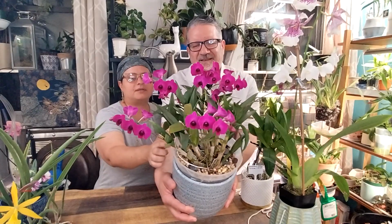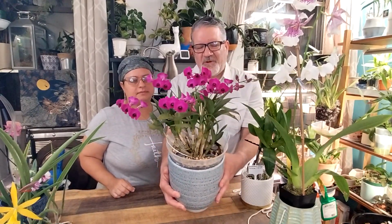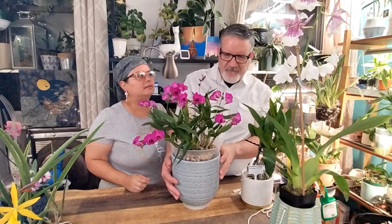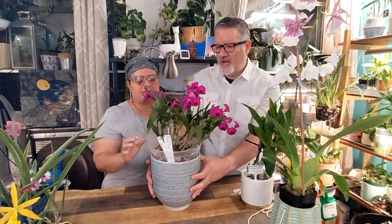I repotted her this year also, because she was too big. This was shipped from Puerto Rico at one point. It's the second time that it blooms with so many, but this time is even more. The colors are spectacular. It's a really dark magenta. The dendrobium flowers are tiny, but when there are so many of them, it's captivating. It's beautiful, and it's a little cup also. This one does not have a fragrance, but she's beautiful.